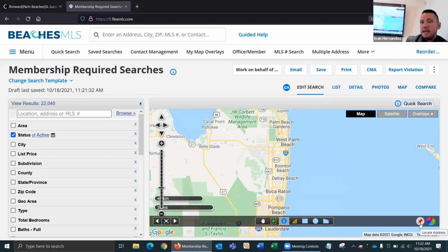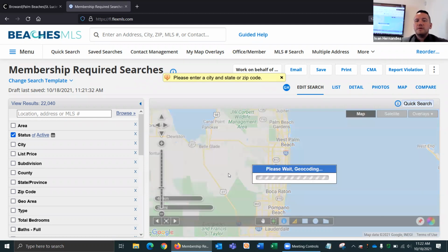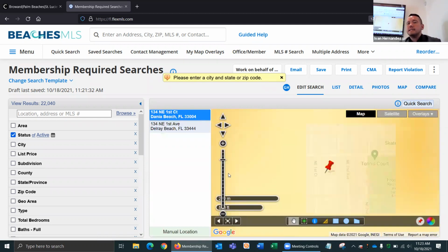You click the thumbtack and it asks you to enter an address, so you can enter a reference point. You could say something like a school of interest, maybe your buyer wants a specific school or work or whatever the case may be. So here's 134 Northeast First and Delaware. Okay, Florida. There. When you do that, Flex will find that address.